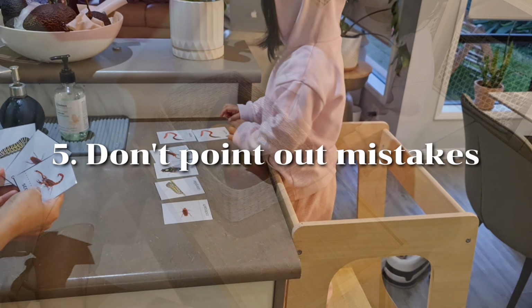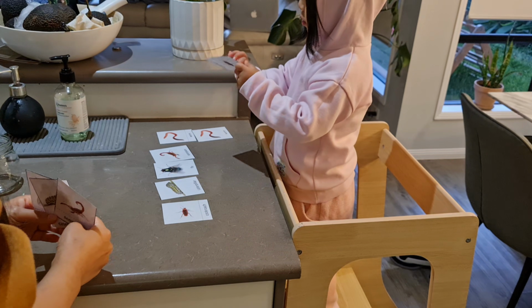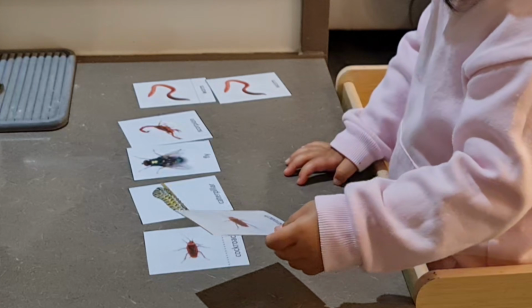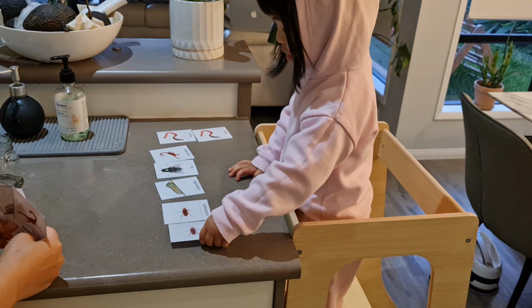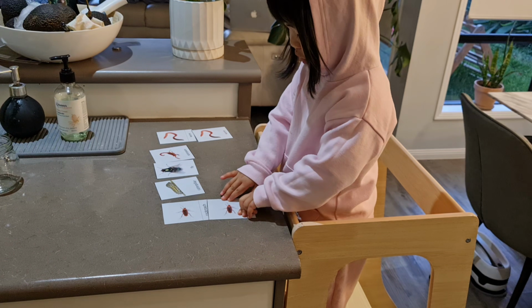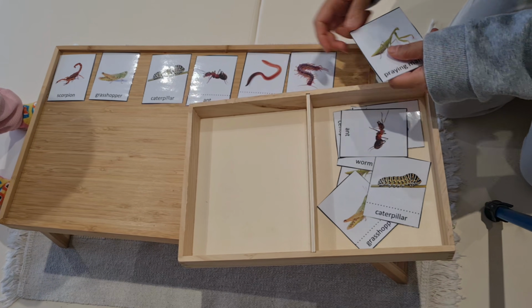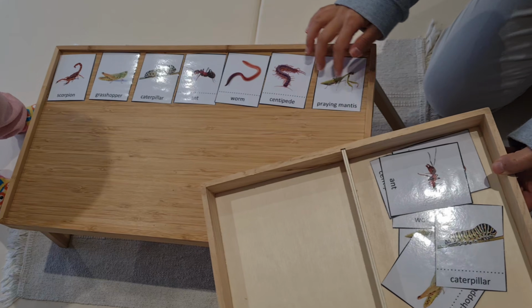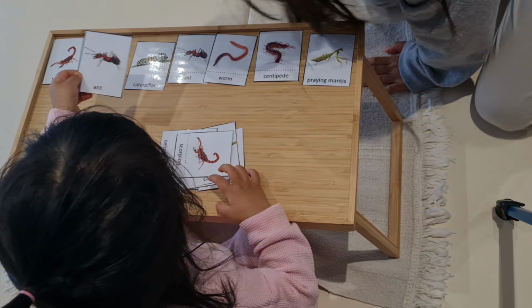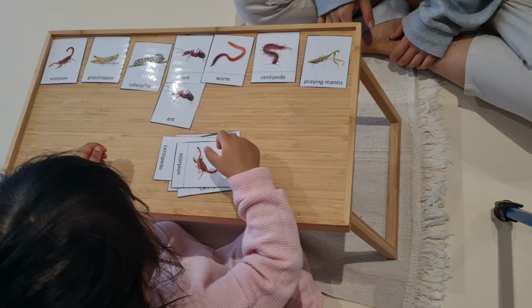If your child makes a mistake and gets something wrong while they're working, try to avoid pointing out or correcting them. Letting your child make a mistake and self-correct is going to make for a rich learning experience. Typically, Montessori materials have a control of error. So for example, this picture-to-picture matching activity, they have exactly one single match. That way, if one is left over, the child will realize there has been an error and they'll likely self-correct.